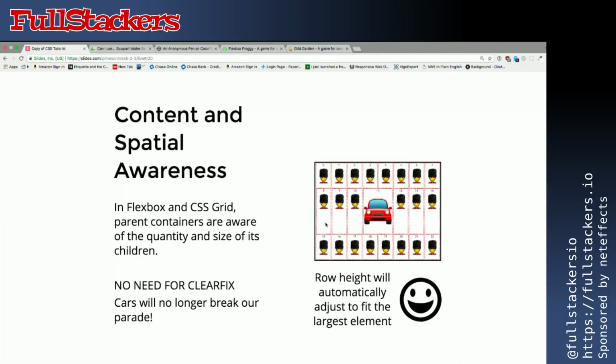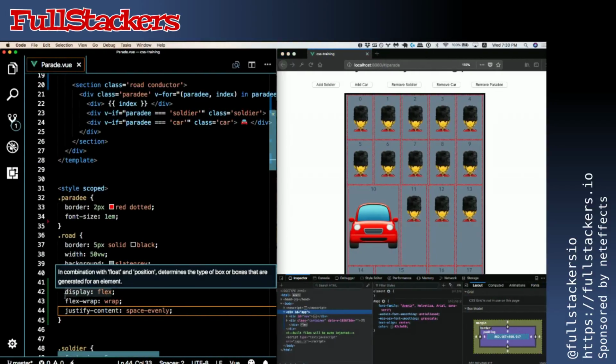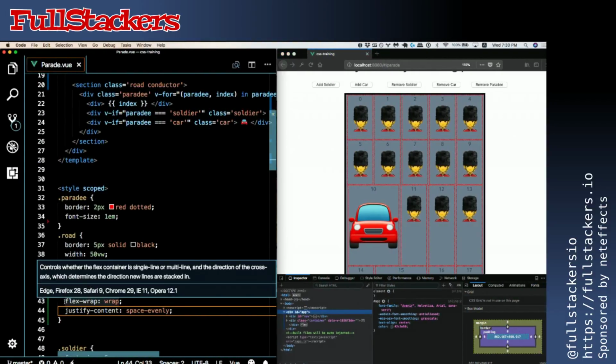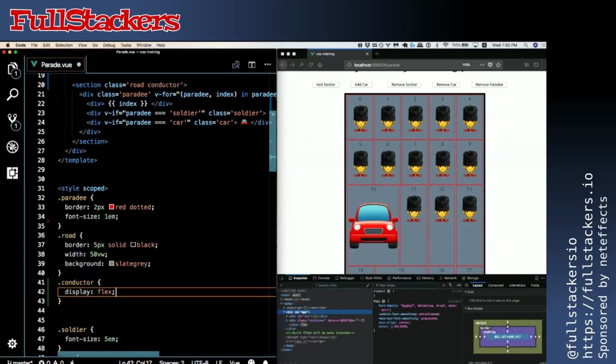So how does Flexbox work? I just put a bunch of properties here: display flex, wrap, justify content space evenly. That by itself doesn't really make sense. So I'm going to take all the properties off except flex and give you a breakdown of what's happening.